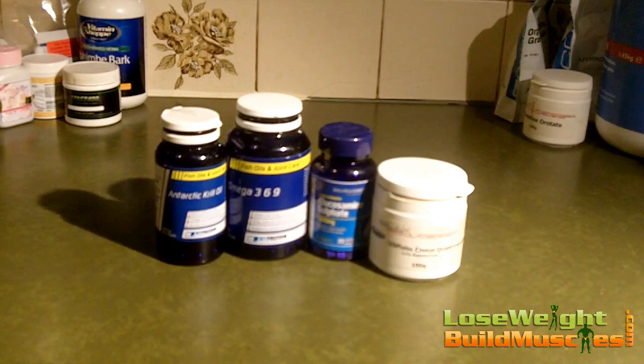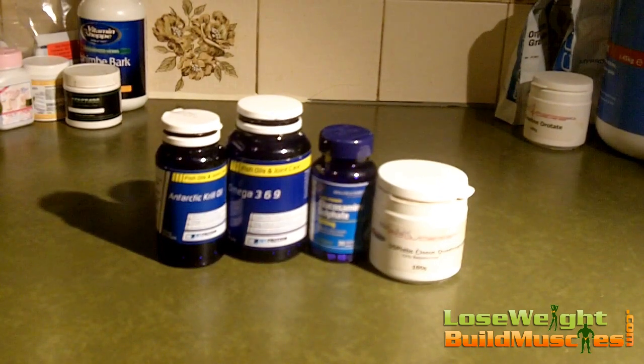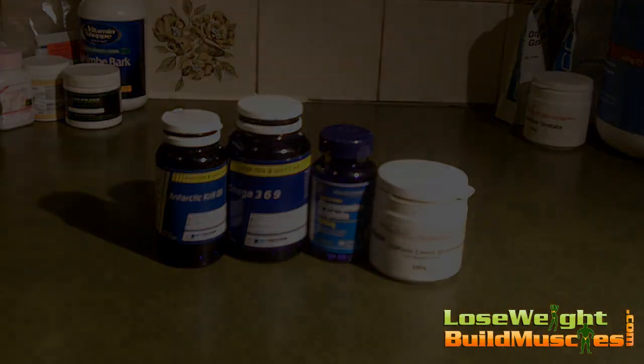Cissus quadrangularis is quite new on the market. I've read a few articles and studies about it, which is why I'm trying it. I've only bought 100 grams to test it out. It tastes like mud, which isn't great, but it's a natural painkiller as well, so it's got a lot of benefits associated with it. Personally, I'm not seeing much as of yet. I'm going to stick with it, and I'll let you guys know exactly how it goes. But this is my joint support category.